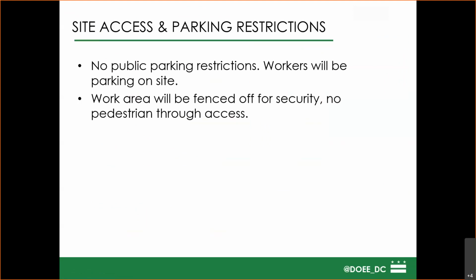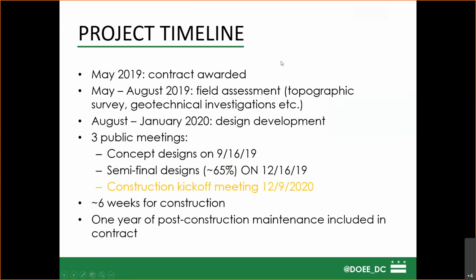The work area will be fenced off for security, so no pedestrians will be able to walk through that during construction. Our project timeline, as you can see in yellow, we are in the construction kickoff meeting. So we've already gone through 3 public meetings, the concept design, the semi-final design, and we are ready to start construction. This started in May 2019.